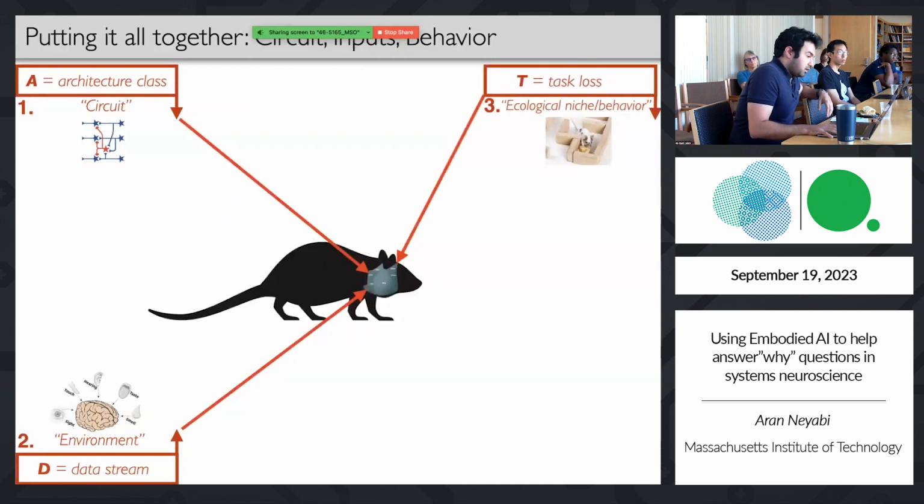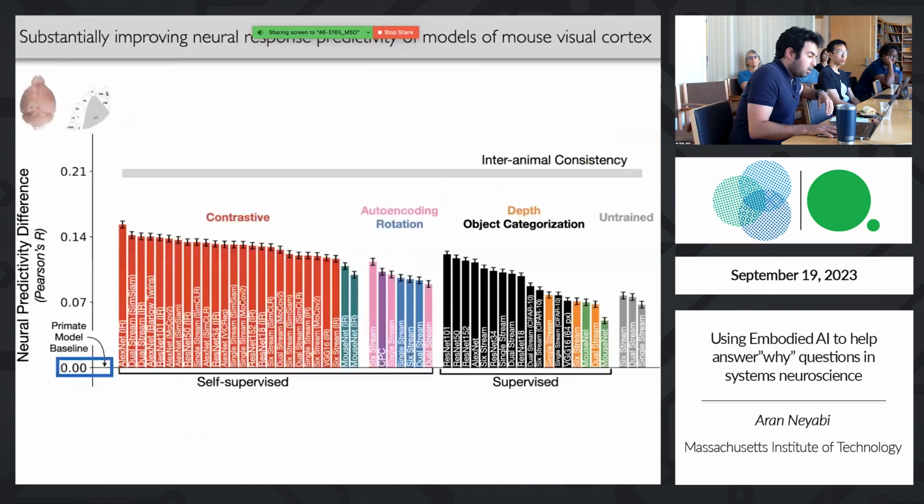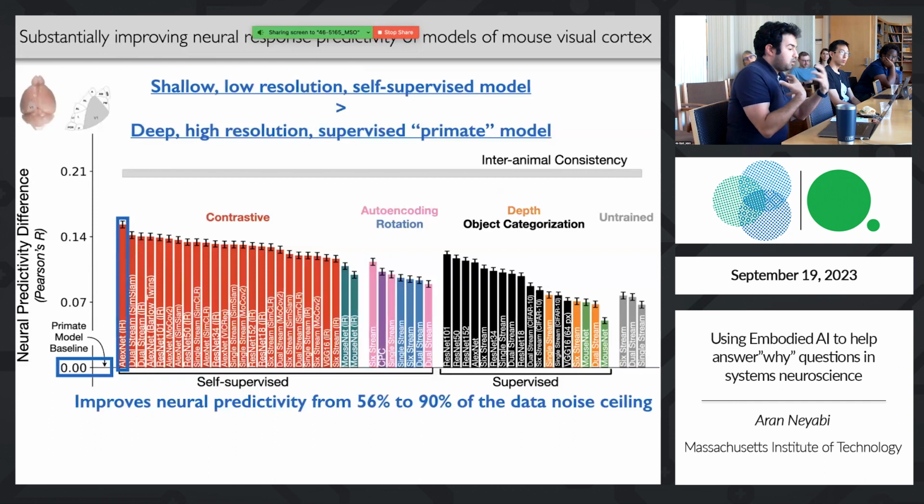I'll just give you the answer up front. It involves changing the circuit class to a shallow architecture rather than a deep one, operating at a lower visual acuity, and not using specialized objectives, but more domain general self-supervised objectives. If we take that VGG16 model I just showed you in the previous slide and call that our baseline of sorts, just for historical reasons, since that was the first model used, the main result when you get all those three factors right is that a shallow, low resolution, self-supervised model improves neural predictivity, from this deeper, high resolution, more category supervised primate model, to about 90% of the animal to animal consistency.